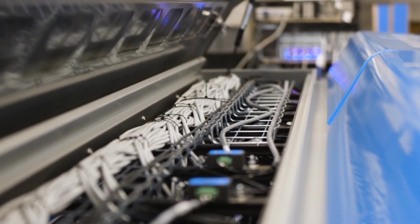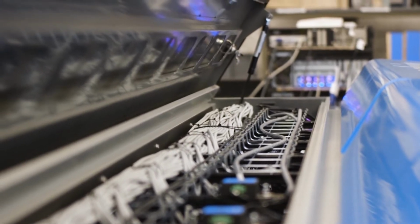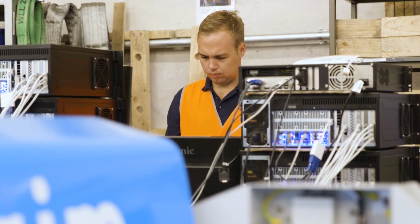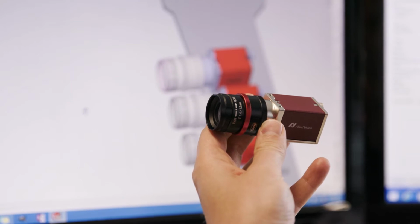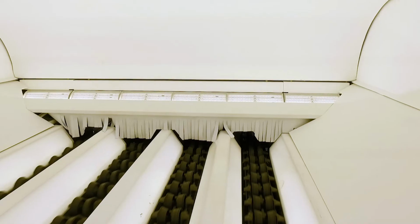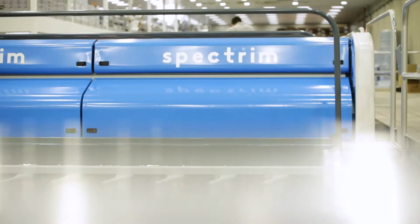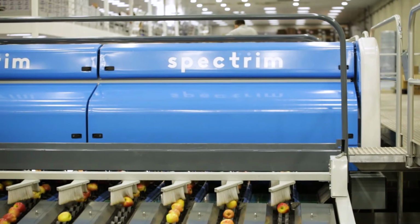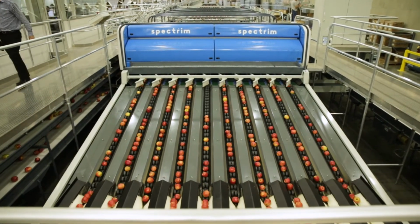So we designed the Spectrum platform so that it has optimal performance, so there's no mirrors involved. As the fruit rolls through the cabinet, we get 100% coverage of the fruit, and it's very even lighting, so we get the best results with the cameras that we're using. One major advantage of the Spectrum lighting is that because it's so diffuse, it removes any shadows and reflections that come off the fruit, so we get a great result with regards to our grading performance.